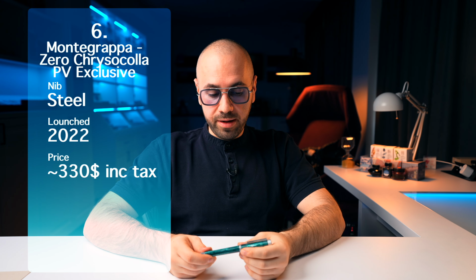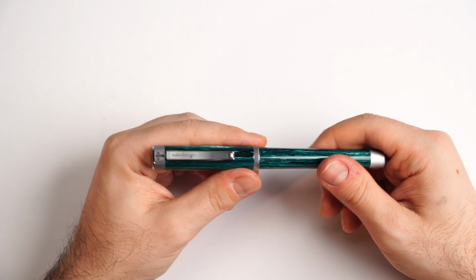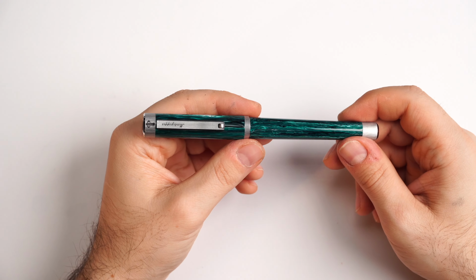Let's move to number 6 on the list, where we're going into one of my exclusive fountain pens, the Monte Grappa Zero Chrysocolla. This is a very, very interesting and beautiful fountain pen. Still available, 1 or 2 pieces, and the entire collection is sold off. This was launched like 2 years ago, if I'm not mistaken, and it is based on me seeing a Chrysocolla material, a bright minty green resin, made proprietary for Monte Grappa. It is made from recycled materials. It's very beautiful, and we made 30, 10 in gold nib, 20 in steel nib.